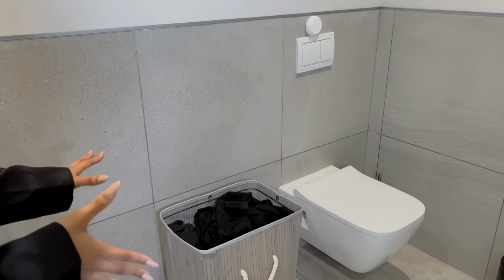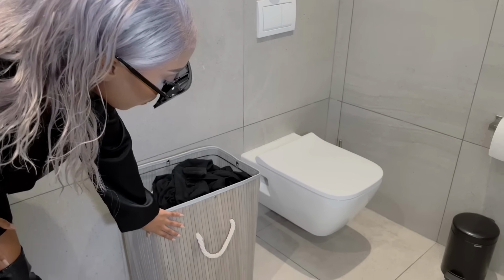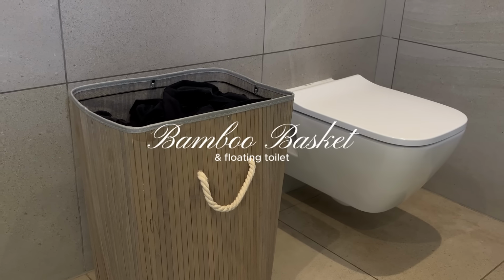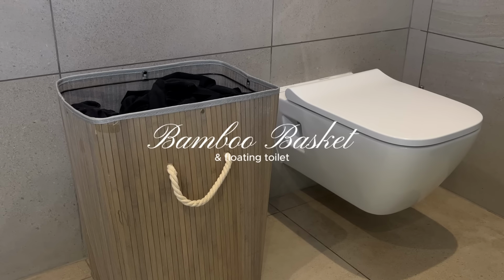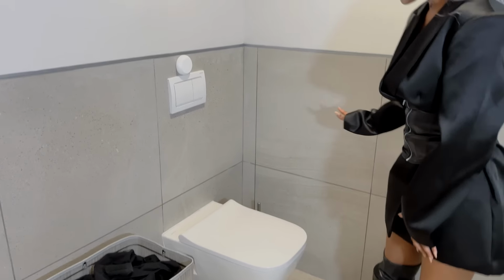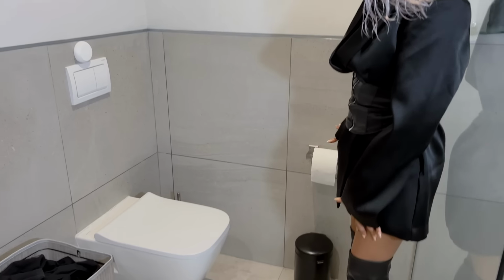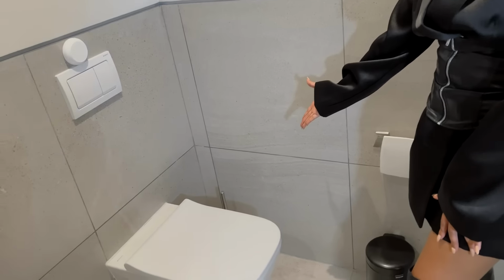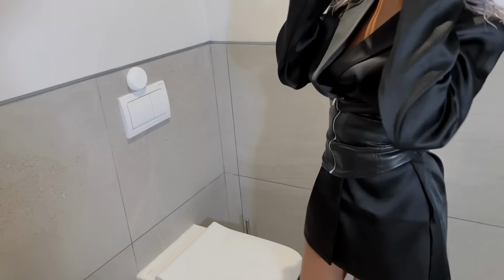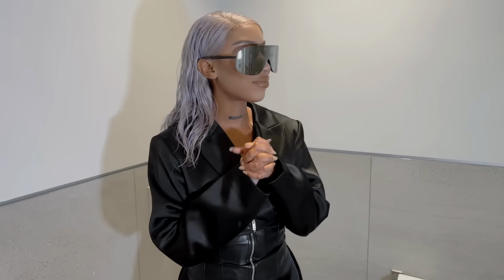And moving this way, we just have this bamboo laundry basket. And then we have a floating toilet, a little black dustbin above that, toilet paper, and then a little toilet brush. And yeah, that's about it.